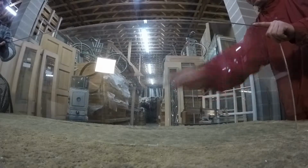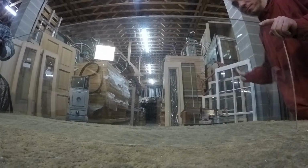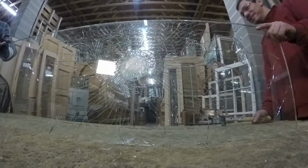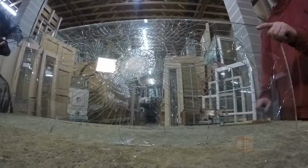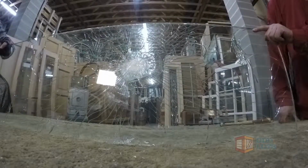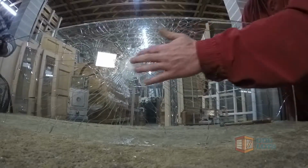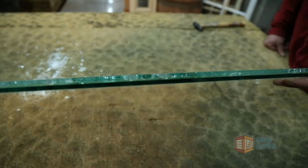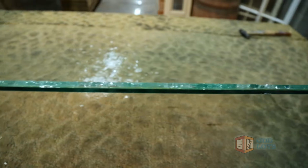Whoa. Can't break it when you're trying. Whoa. That broke. I suggested safety glasses. I bet that's great on that GoPro though. Look at the edge of that. You can see how one side is still intact and one side just completely shattered.